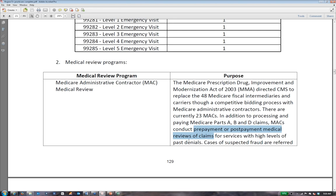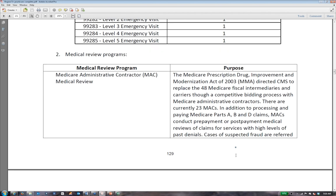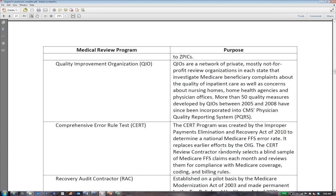Then there are also further edits called medically unlikely edits that edit for other things, namely unreasonable units of service on a claim. They wouldn't be picked up by a code pair edit. The distinguishing fact here is that not all of these edits are known. Some of them are not published, for the same reasons that the IRS doesn't publish the criteria by which it picks tax returns for audit.